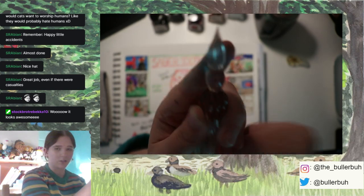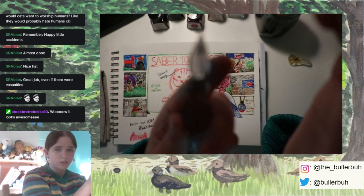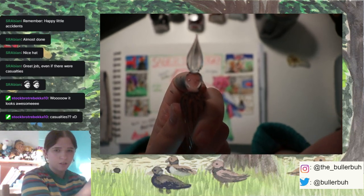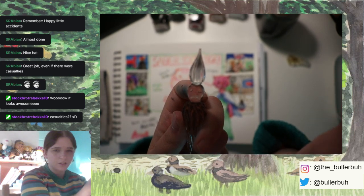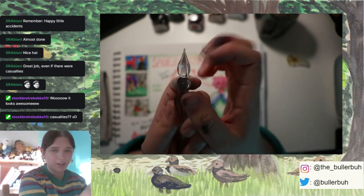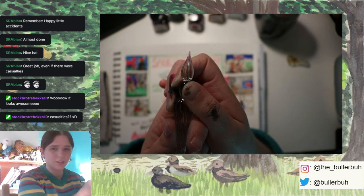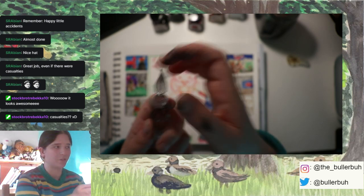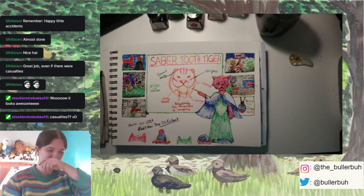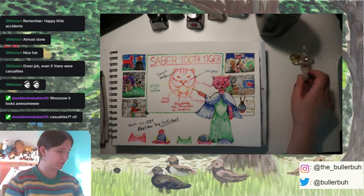Can you even see that? Hang on, let's bring it closer. Can you focus on this? Yeah, the glass dip pen broke. There, can you see that? The tip is sort of... It's not very visible, but it's kind of chipped off a little bit. It's unfortunate. But I guess I was tired and it was almost unavoidable.